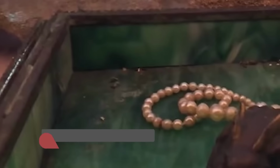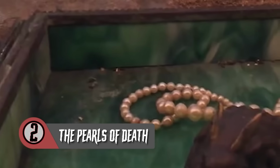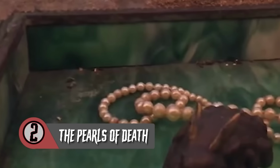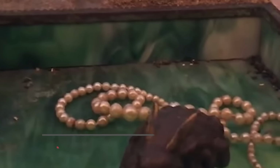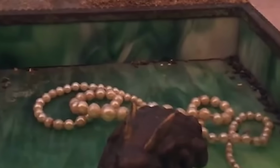Goodness gracious. Coming in number 2, we've got the Pearls of Death. These are known for their outrageously dangerous powers. They might just look like a nice set of pearls waiting to be adorned by the fanciest of folk, but be warned, the glamour is not worth the price. And I'm not talking about how much you pay for them. No, it is not money that these pearls want, it is your life.